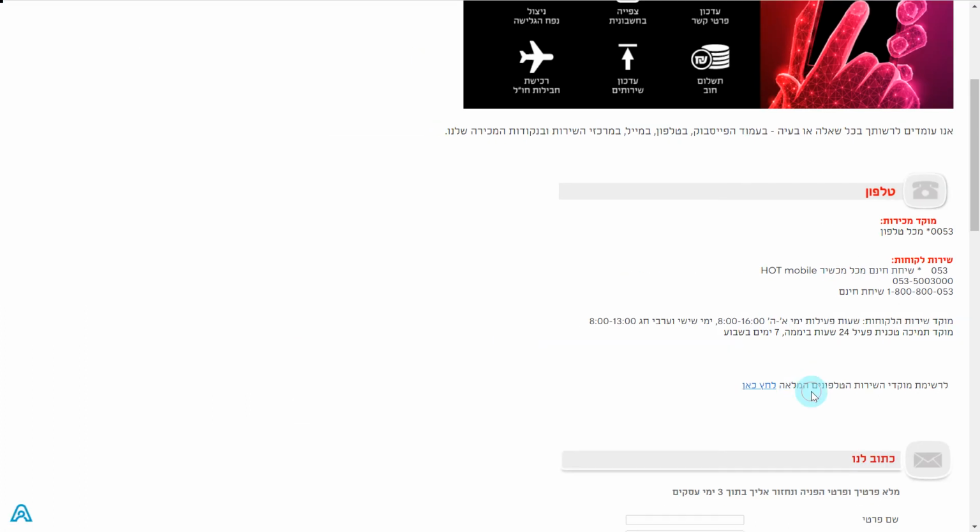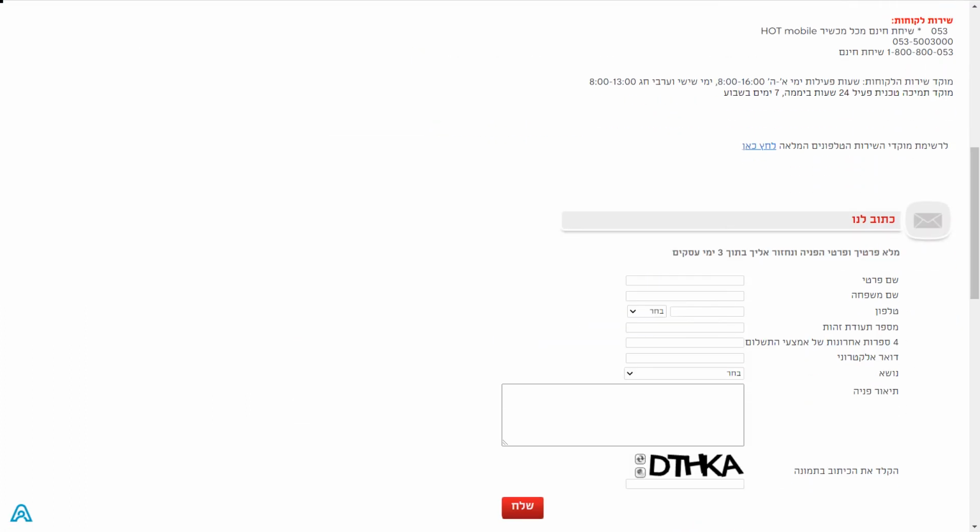Now we're going to start filling out the form. First, fill in your first and last name. Then, put in the phone number of the Hot Mobile SIM you have. It starts with 053. Then, put in your 9-digit ID number. Enter the last 4 digits of the credit card used for the payment method.